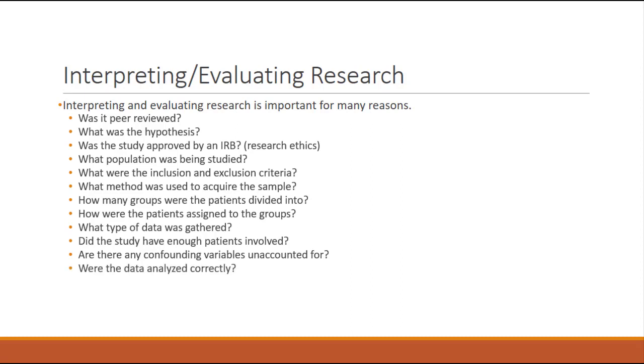Were the data analyzed correctly? This is going to be looking back at the methods and the results, and did they collect the information that they needed to collect, and then did they analyze that correctly? Is the conclusion logically supported by the data? Very important, again, looking at the conclusion toward the end of the paper, and is their conclusion supported by the information they found? Will it apply to your EMS system?